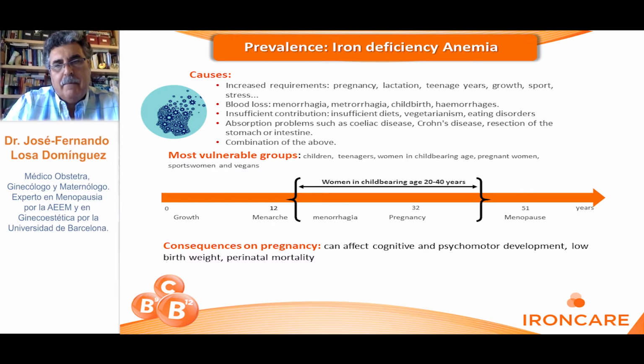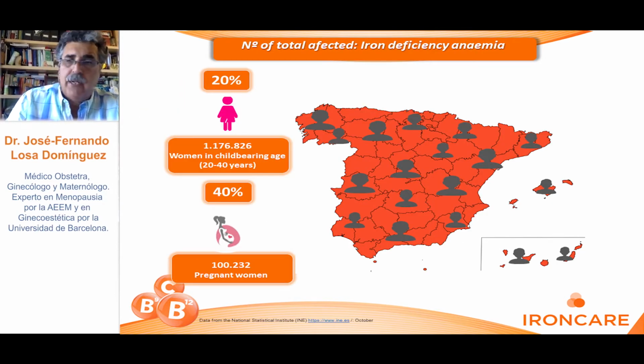This is the period of life in women where we see more anemia, between the ages of 24 and 40, because that's when they have menstruation. That's when we also see pregnancy, and during pregnancy there are different needs related to iron, and the prevalence in menopause is lower. The consequences of anemia during pregnancy can be an impact on the growth of the baby and on their cognitive and psychomotor development, and anemia in pregnancy can also be associated with perinatal mortality.